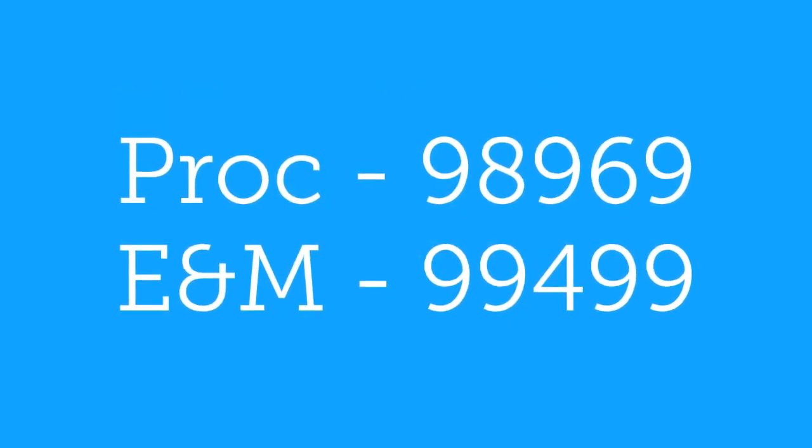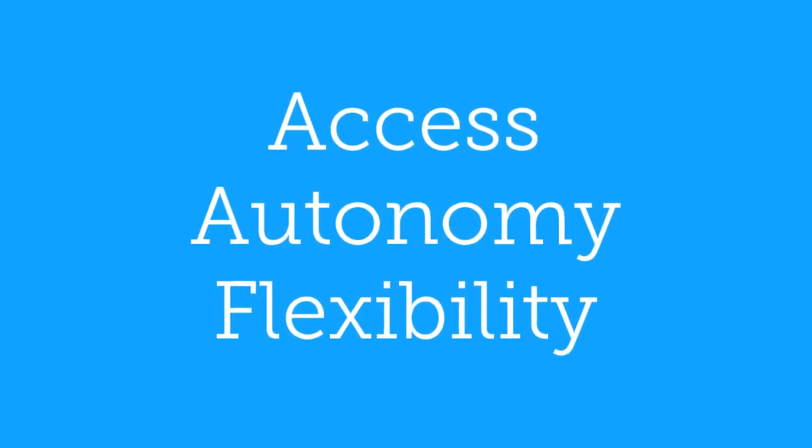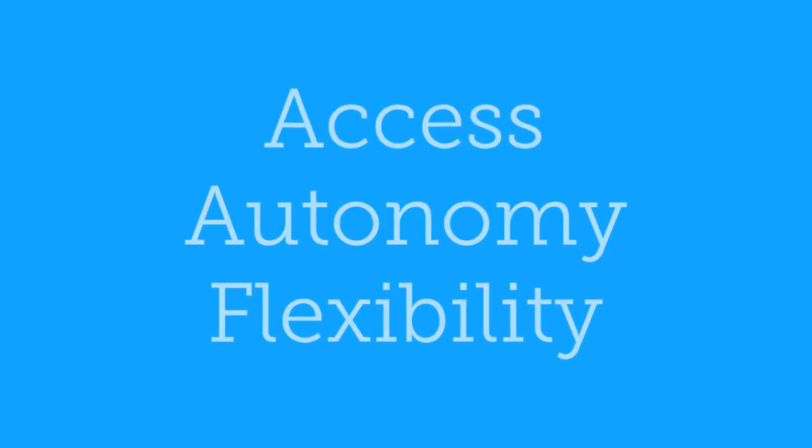When coding the encounter, for now, due to Alta limitations that AFMO is very aware of and hopefully Genesis will solve, add the procedure code 98969 to the A&P and use the 99499 E&M code in disposition. The previously booked future appointment can now have a scrubbed to VE comment code and be patient canceled. Great, you've just improved your access. Every time you do that, a GPM gets its wings. No, but you get more autonomy and flexibility to take care of your patients.